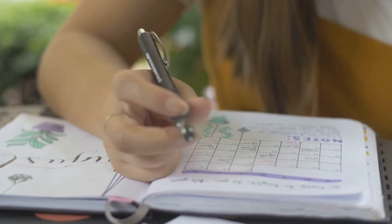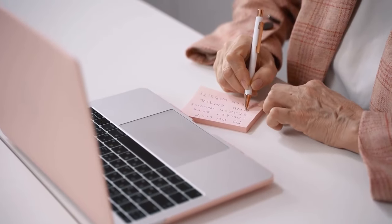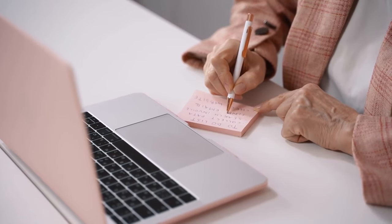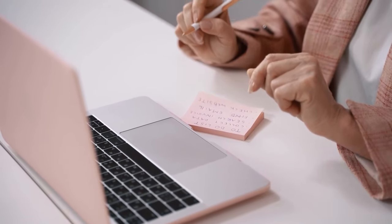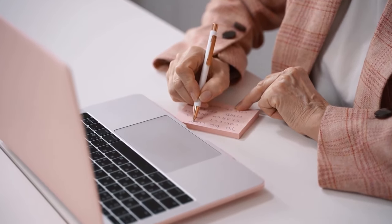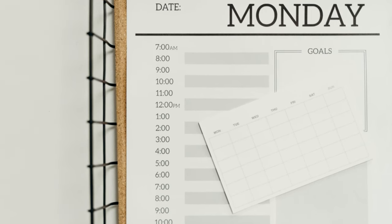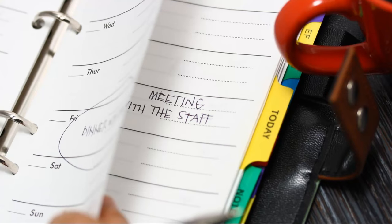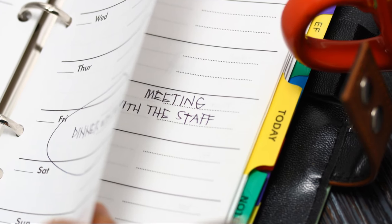This simple habit can set a positive tone and give you a sense of direction. This doesn't have to be anything fancy, a simple to-do list, a calendar reminder, or even just jotting down your top three priorities for the day can make a world of difference. The act of writing things down helps to clarify your thoughts and intentions. The key is to identify your most important tasks, the ones that will move the needle forward in your personal and professional life, and focus on those first.